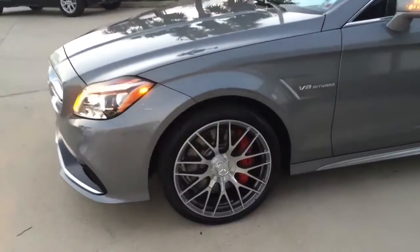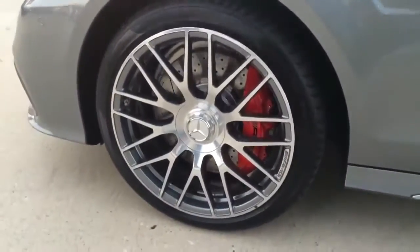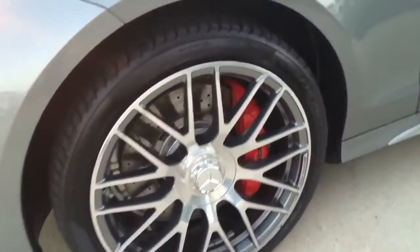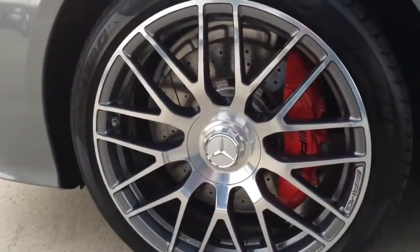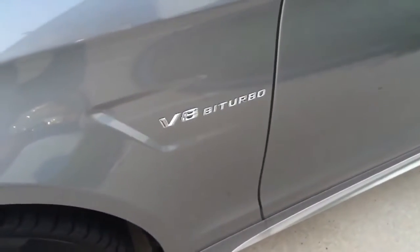This particular model comes with the optional 19-inch AMG cross-spoke forged alloy wheels with high-performance tires. Behind the wheel is a set of slotted cross-drilled brake discs with 6-piston fixed-type brake calipers for faster stopping. Brake calipers are painted in shiny red with black AMG lettering on them. Looks very sporty. V8 bi-turbo badge on each fender.